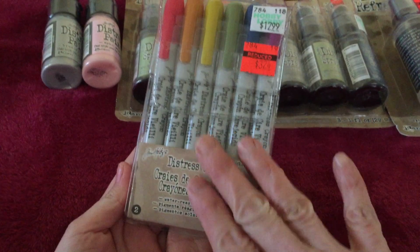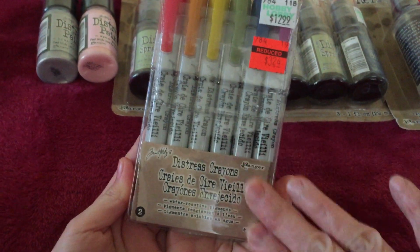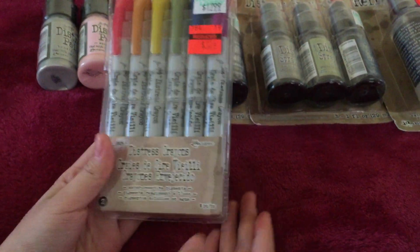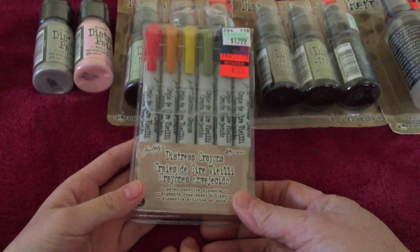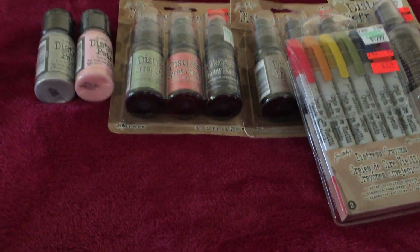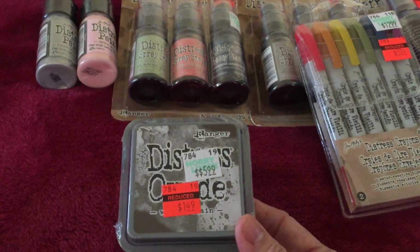Yeah. And you've tried this already, because you have three sets of this, right? Yeah, three sets. And it's really nice. Yeah, so that's why we could say that Tim Holtz products are really good products. It's like waterproof. Yeah, it's really good, right? So it's a good product that they have.